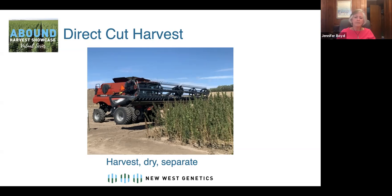Apart from row crop headers, we have found that stripper headers, which were developed for cereal crops, are also gaining popularity since they're designed, as the name would imply, to strip the seed and the flower off of the stem. And this minimizes the amount of fiber entering the combine. And this is a good point. Minimizing fiber during harvest is really a good rule, since even non-fiber hemp types do have very strong fibers, which will find wrap points inside a combine and can create a lot of headaches.